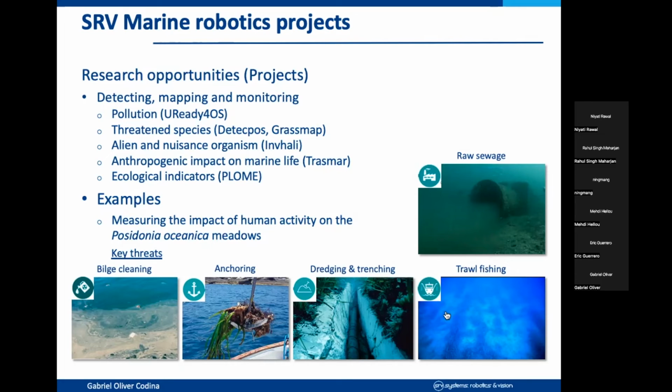In the case of the alien and nuisance organisms, we also have in development a project about the detection of the algae Halimeda incrassata, and in the case of anthropogenic impact, we have been involved in a project about the problem of fishing nets, etc. And the final project, PLOM, which is the one we are now involved in, is the one about ecological indicators. I'll tell you a little bit about it.